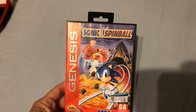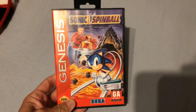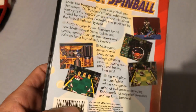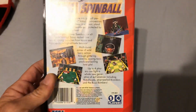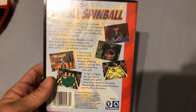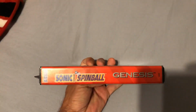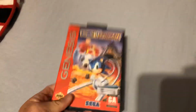I picked up Sonic Spinball for the Sega Genesis. My girlfriend Leanne, love you baby, loves Sonic. She loves pinball games. This is a great mix of both. So anytime I can buy a game that not only I enjoy, but she enjoys, is always a bonus. I like playing games with her and buying games that make her happy. So that's always a win for me. So there's Sonic the Hedgehog Spinball.